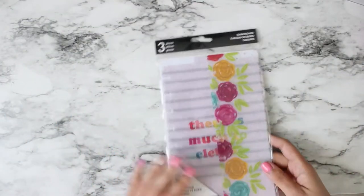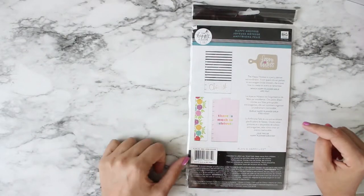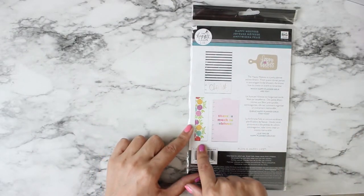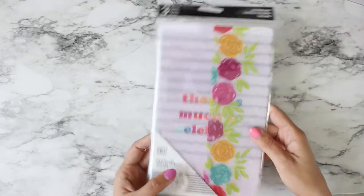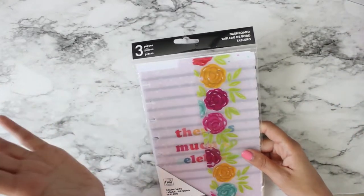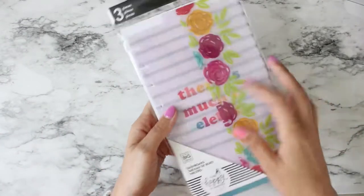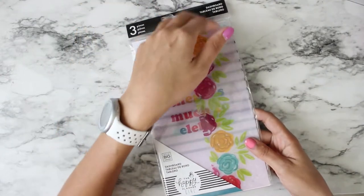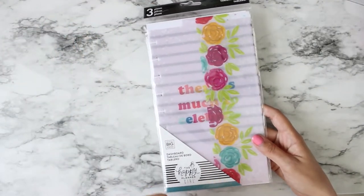Okay, this guy, I got a couple of these dashboards. I love the dashboards. This is from Happy Hostess. There is a super skinny one and then two regular width in here. And they're just easy for putting in your planner and finding your place, and that's simply why I got this, because I love having top tabs so I can just reach in a planner, flip it open, and find exactly where I am.